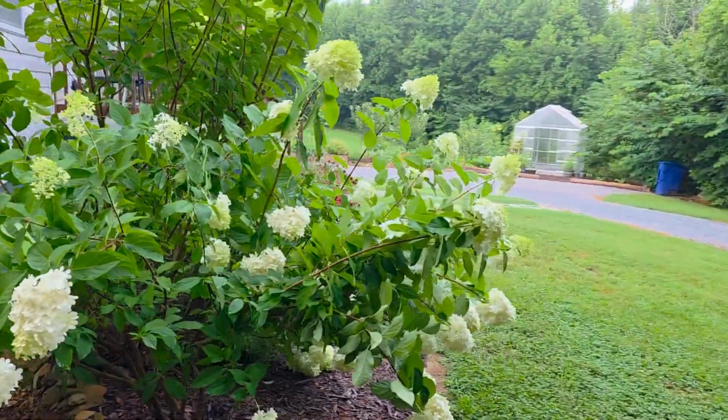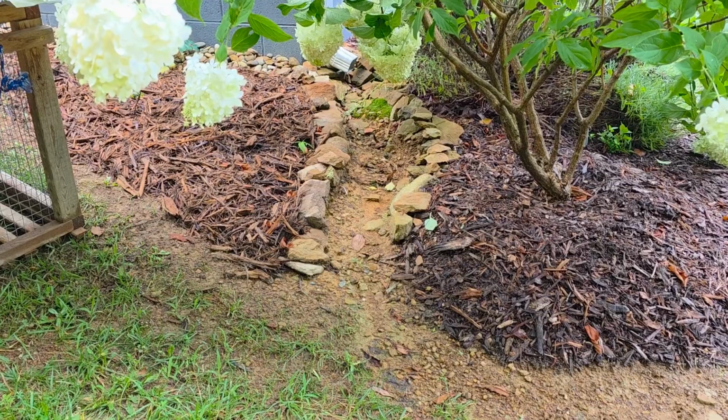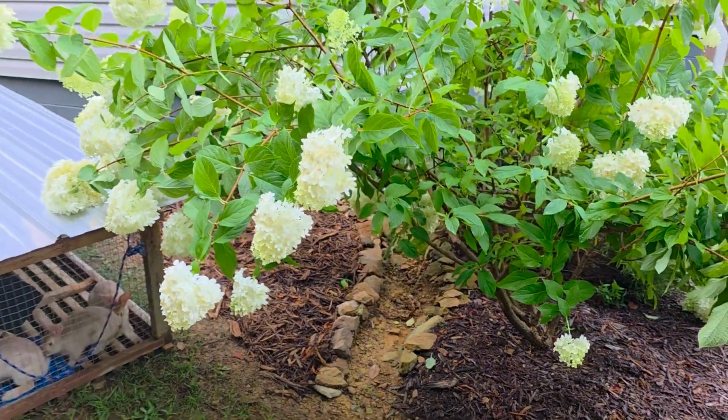All right, guys. Oh wow, look. That ditch got washed out pretty good. And that's literally why I have the ditch in there, is to route that water away from the house.